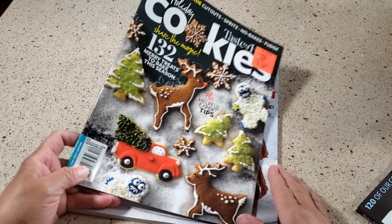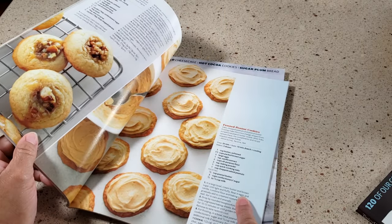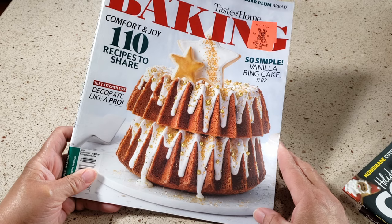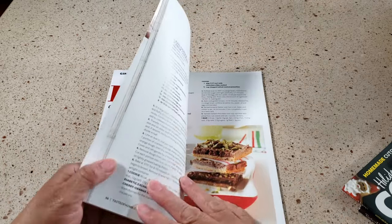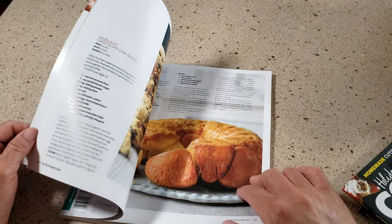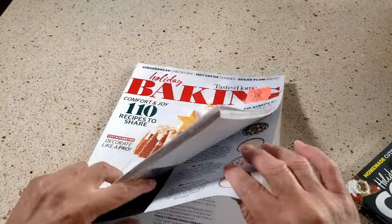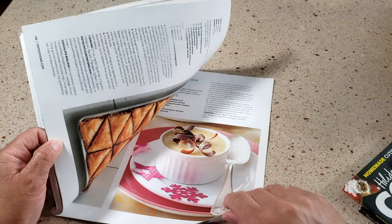This is holiday cookies. Frosted peanut cookies. And this is holiday baking. These were $1.29 each, so I just got it. Vanilla ring cake. You know, Taste of Home has a lot of fun basic recipes that if you cooked your way through a Taste of Home book, you will learn a lot in a lot of different dishes.